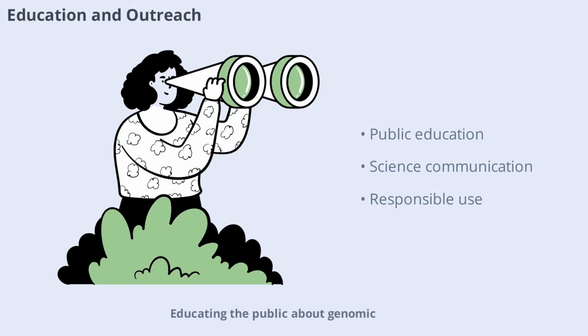Educating the public about genomic editing is crucial for informed decision-making. Outreach programs, science communication, and transparent reporting help demystify the technology and address misconceptions. By fostering understanding, we can ensure that genomic editing is used responsibly and for the benefit of society.